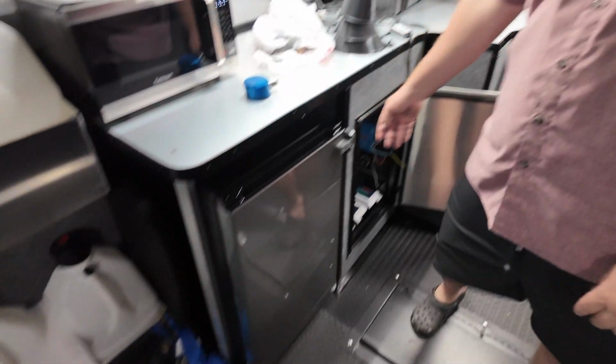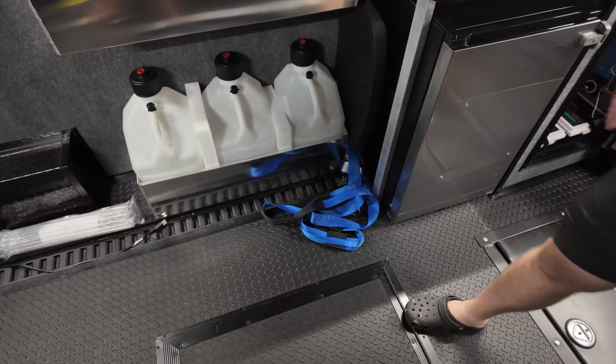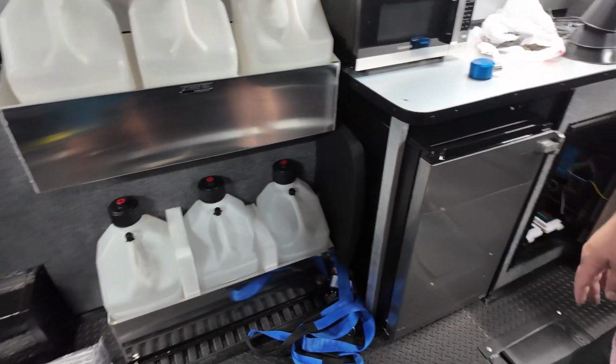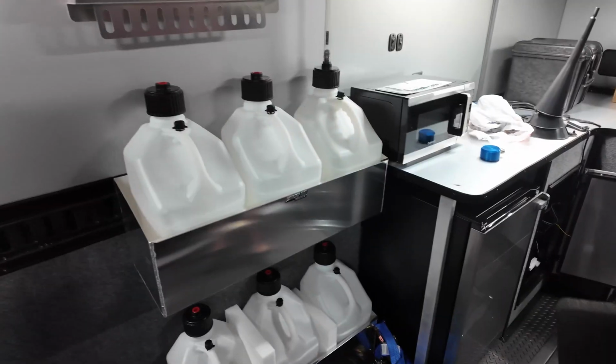So we went ahead and installed this refrigerator. This is great. This is supposed to be enclosed, so they will be enclosing it. They're supposed to pick up the trailer here within a week. So it has a nice fascia like the rest of the cabinets there.